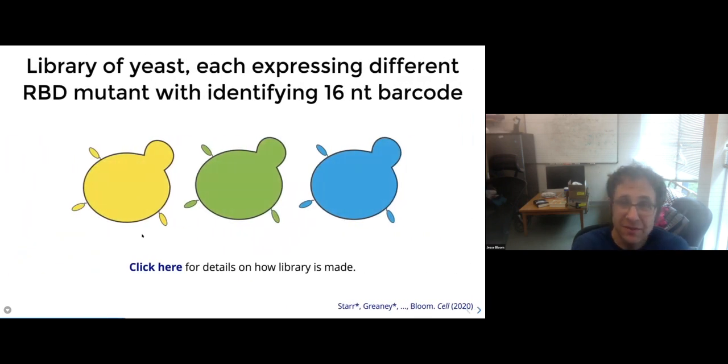Importantly, we don't just have yeast expressing one RBD sequence. We actually have a library of yeast, each of which is expressing a different mutant of the RBD. And these yeast are also carrying 16 nucleotide barcodes that tell you which RBD mutant they have on their surface. I'm not going to go into details right now about how exactly we link up this barcode to which RBD mutant the yeast has, but you can click here if you want to read details on how that's done.